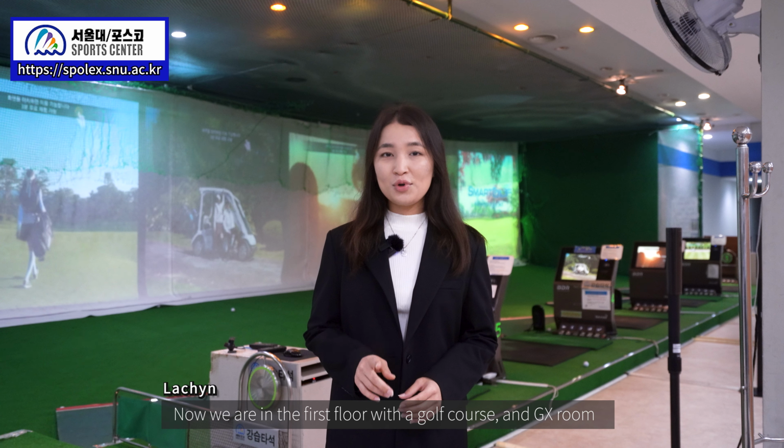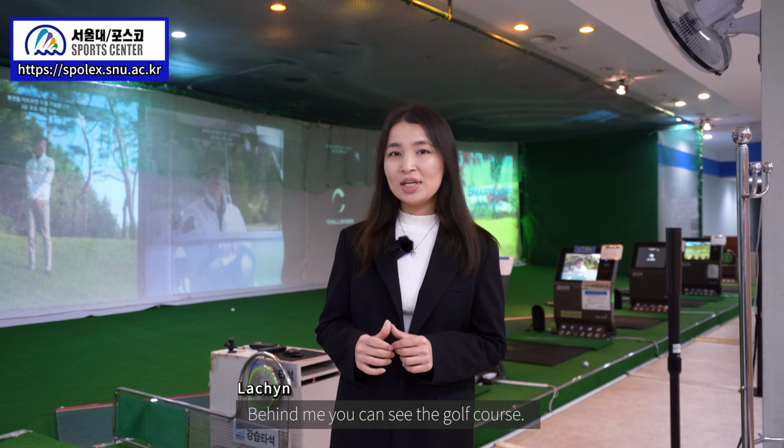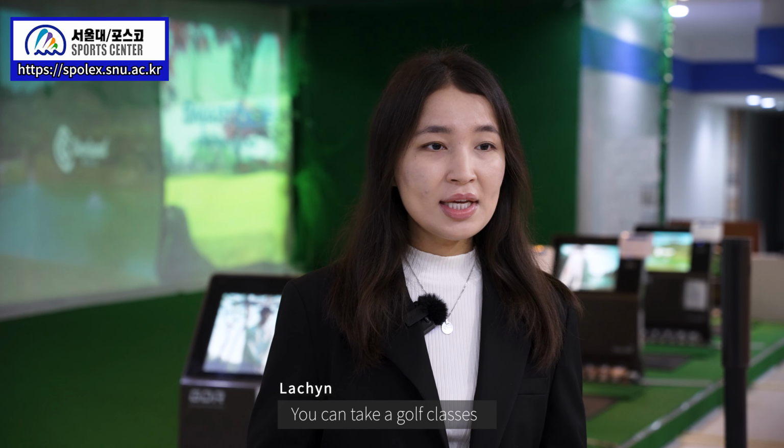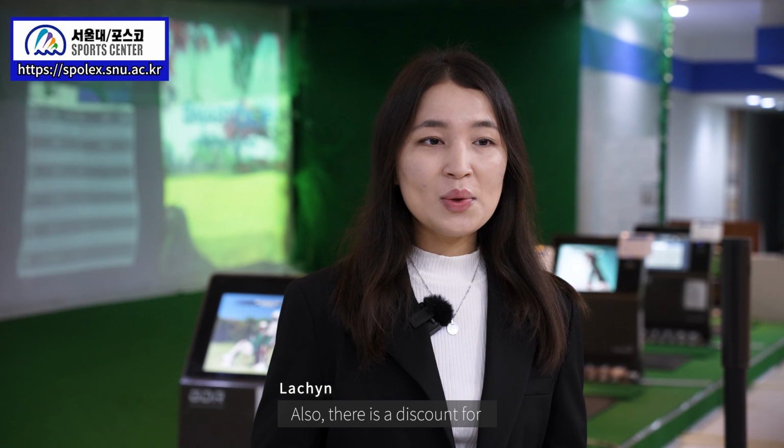Now we are on the first floor with a golf course and GX room. Behind me you can see the golf course. You can take golf classes and one free practice hour a day. Also, there is a discount for SNU students.